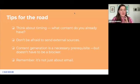Another thing, maybe not mentioned exactly here on the slide, is the format of the emails. And I think here is something that you'll have to keep experimenting with. But in our case, the format and playbook that Lauren shared with you before was a similar playbook that we applied and worked really well for us.